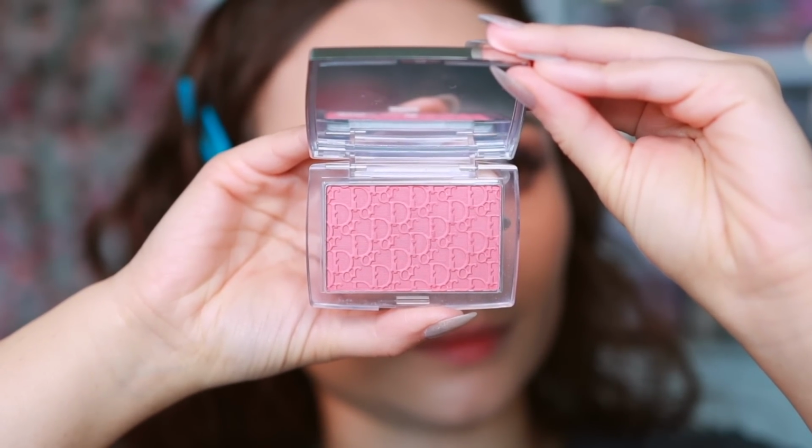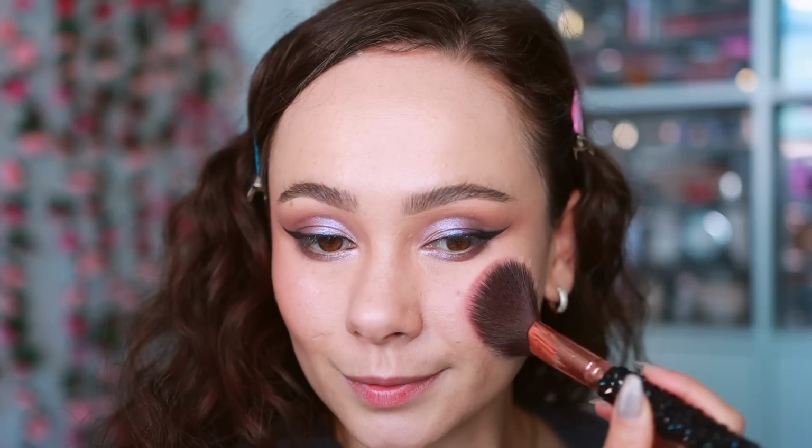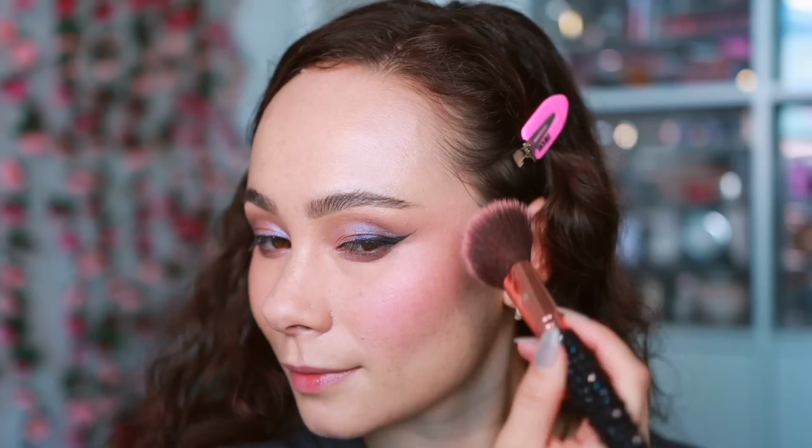They recently launched 4 new shades and then they reformulated the other 2. I did not try the new reformulated shades, but this Rosewood shade is my perfect everyday blush. And what I love about these blushes, comparing them to a lot of the other blushes that have launched, is that I feel like this is almost a watercolor finish on the cheek. It just veils over the face so easily where it looks blended pretty much as soon as you apply it.